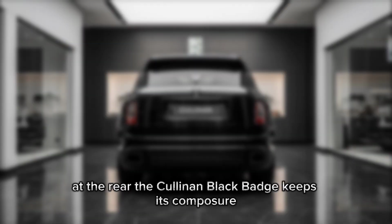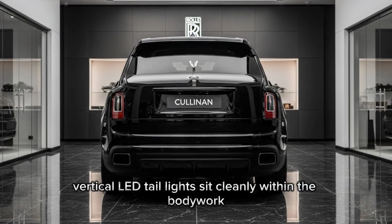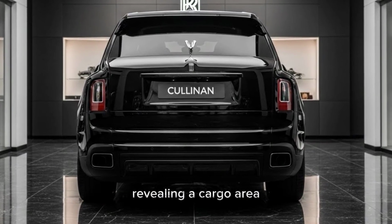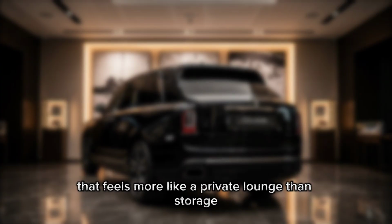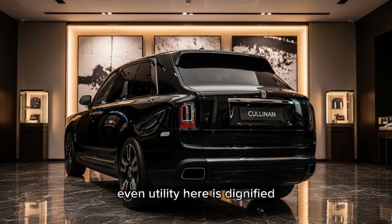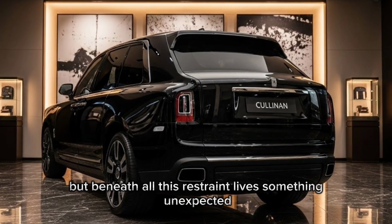At the rear, the Cullinan Black Badge keeps its composure. Vertical LED taillights sit cleanly within the bodywork, while the tailgate opens in two sections, revealing a cargo area that feels more like a private lounge than storage. Even utility here is dignified. But beneath all this restraint lives something unexpected.